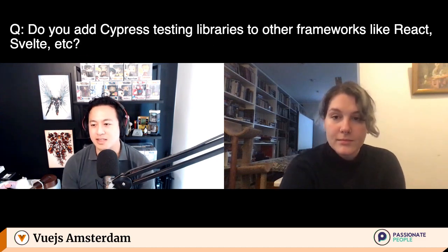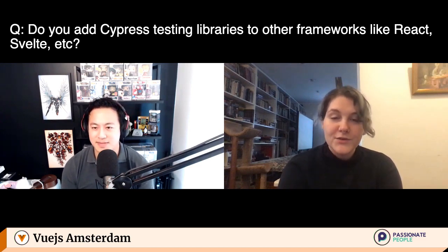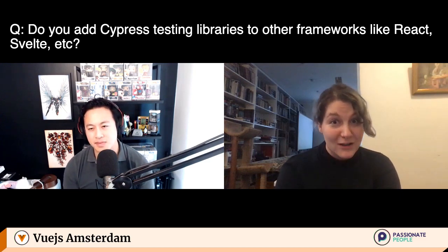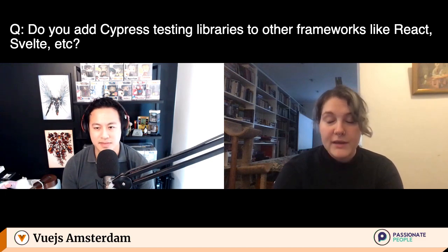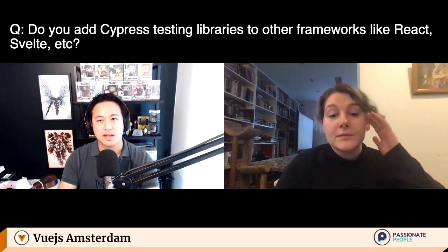Great. So Tech Monito says, do you add Cypress testing libraries to other frameworks like React, Svelte, etc.? So we have non-core managed forks of all of this. We have a Svelte one that is actually, I think, working, but it's super alpha. And then we also have an Angular one, and I don't know the state of that. If you want to see an index of all of them, you can go to Gleb Bamutov's GitHub page, which I can send a link to. I'll get that right now. He has like 6 of them, but the state of them is unknown. So the ones that we're backing right now are the React and Vue ones.